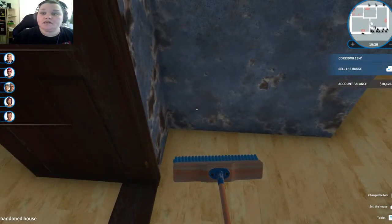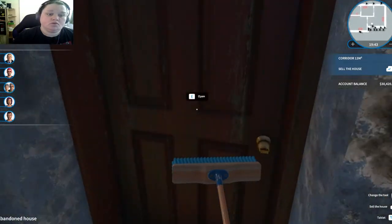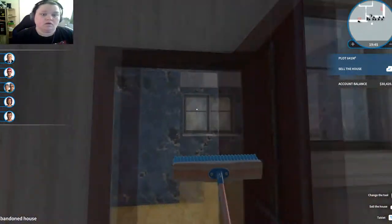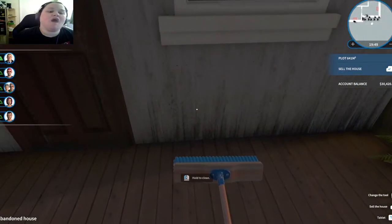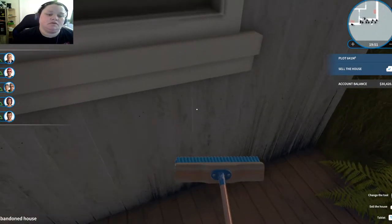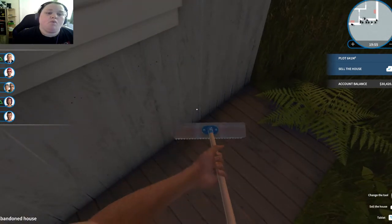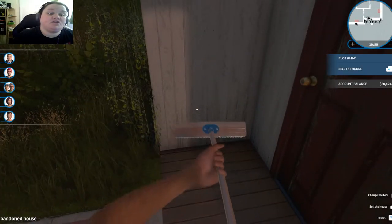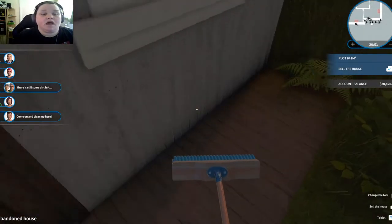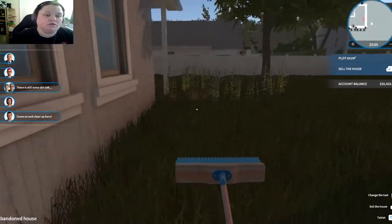Seriously, I cannot see the dirt. It's supposed to be on this wall. Is it through this door? It's on the outside of the house. Well, that explains a lot. And that's also why I can't find it at the shack. I didn't realise I was meant to clean the outsides of houses as well.